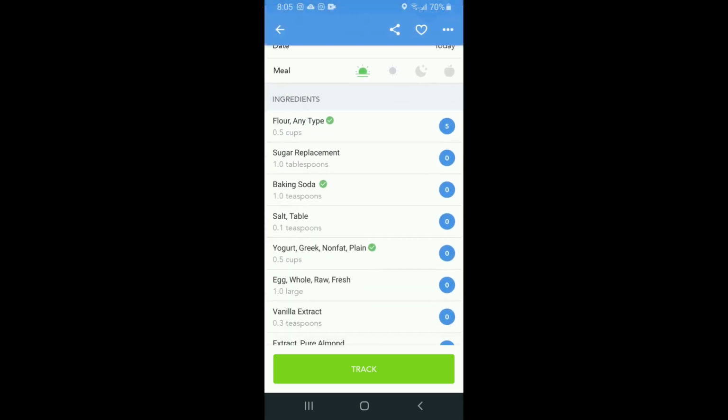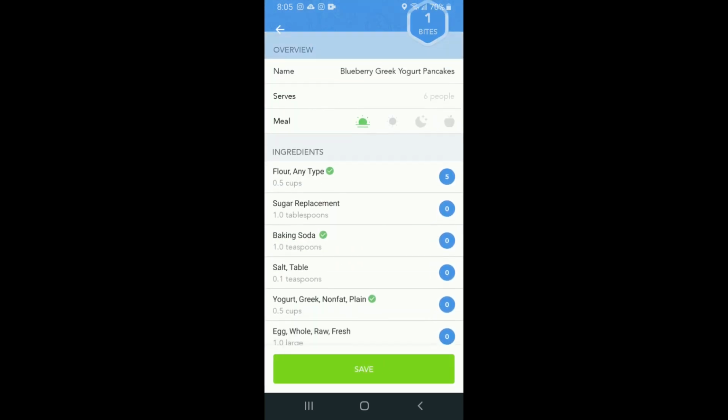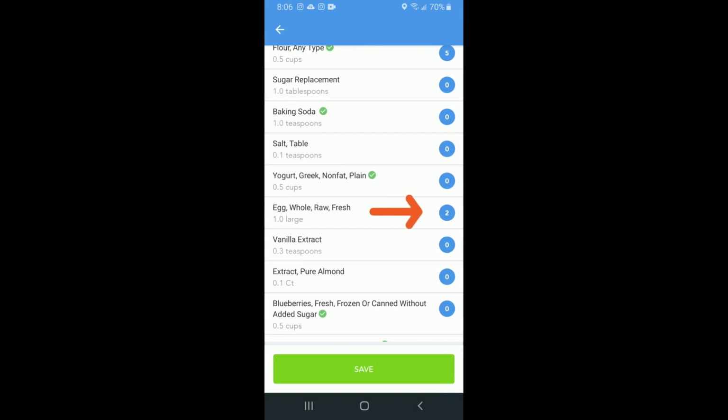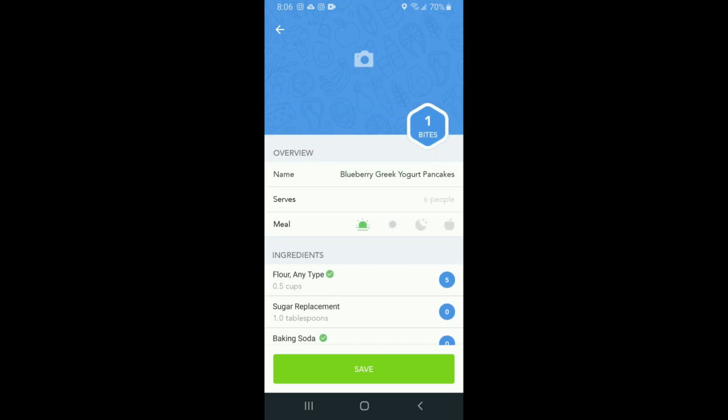However, if I go up here and hit edit so that I can take eggs, and see how right here I have the green tab next to 0-bite foods marked. If I uncheck that, you'll see that nothing changes on this screen. It still says 0 bites. But if I save it, now you'll see eggs are listed as 2 bites for some reason. It's a glitch with the iTrack Bites. I don't know if it also works the same way with the WW Recipe Builder.